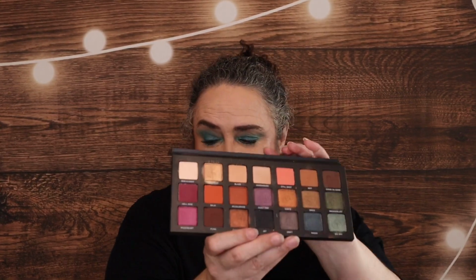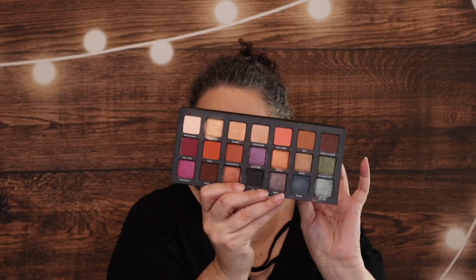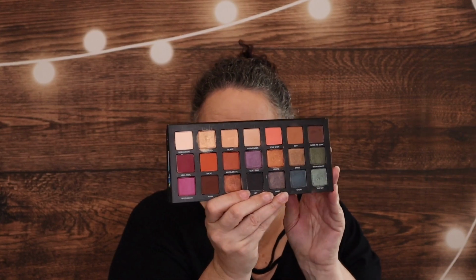Anyway, here's this. I love that the mirror completely folds down. Great, great travel palette.